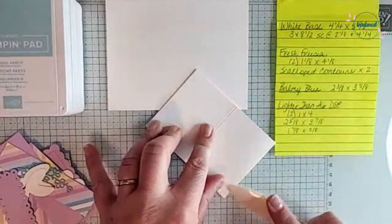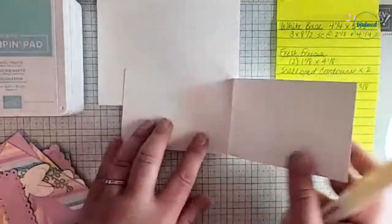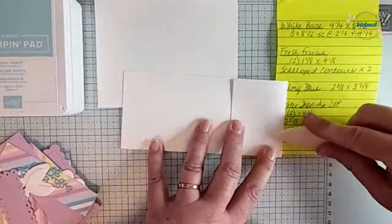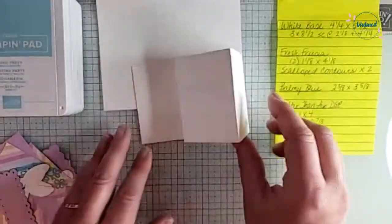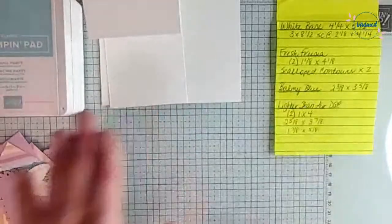And here we have that. And then we're going to open it up, and we're going to fold this one back in on the 2 1/8 fold. Okay. Hi, Bev. Welcome. So then we have this mechanism, which is going to act for our easel. I'm going to put that off to the side.